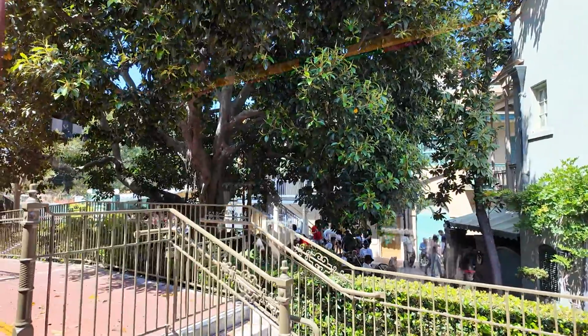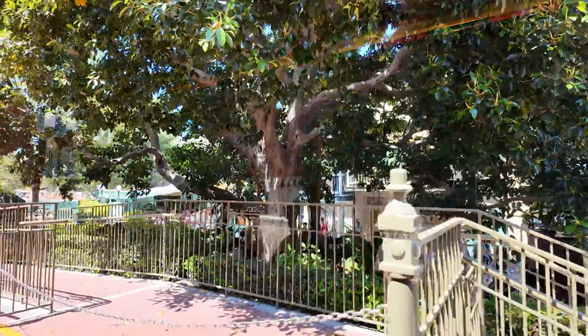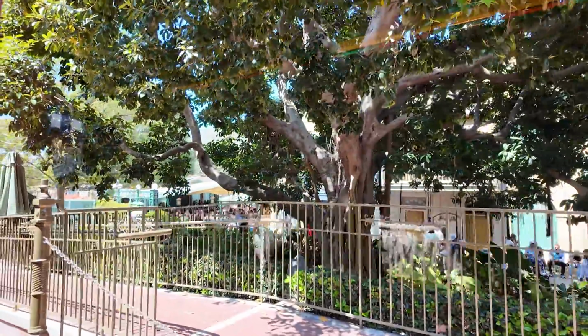After about a full 5-minute stop so that the train could take on water for the steam engine, we are now headed back to our last and final stop, back to Toontown where we started.